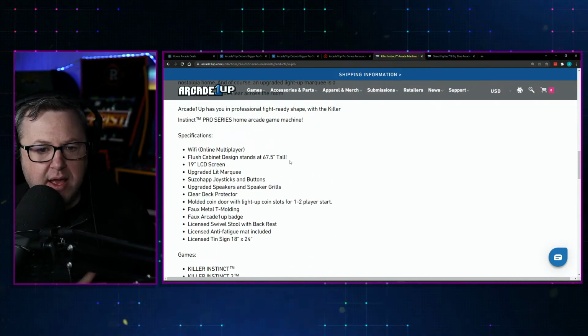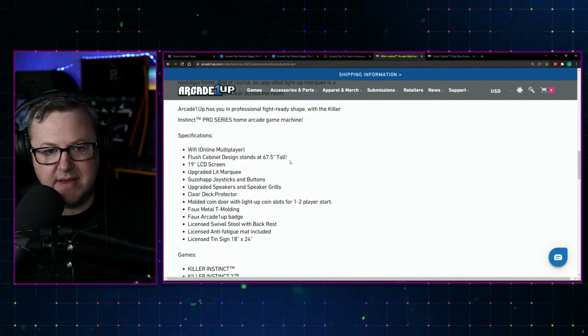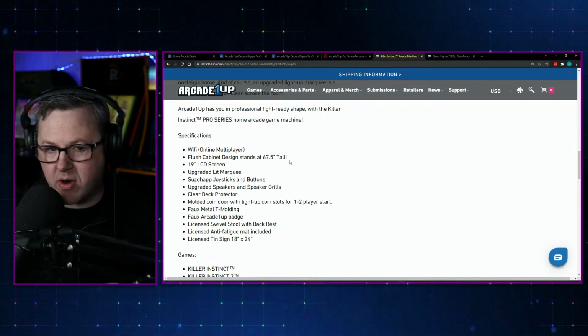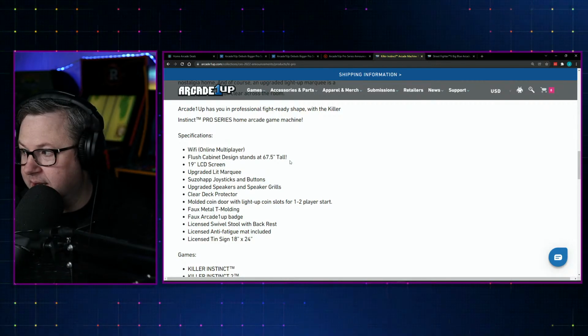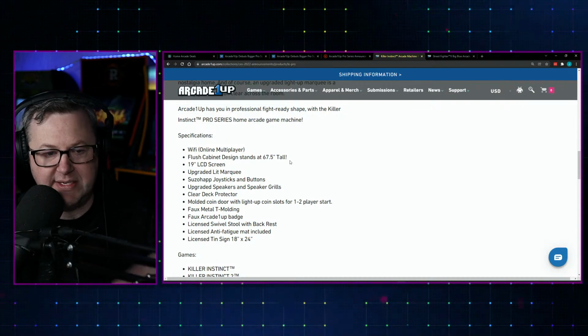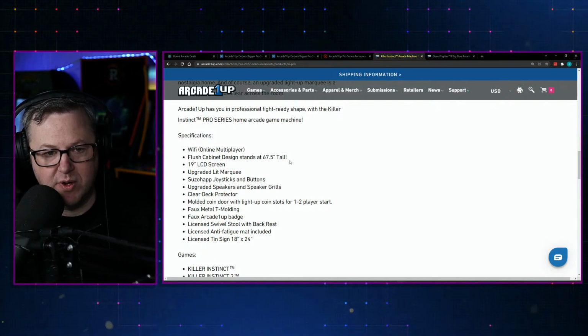Okay, let's look at the specs. Wi-Fi online, so that's the same as the other KI. Flush cabinet design stands at 67.5 inches tall, 19-inch LCD screen, upgraded lit marquee. Now, is that just a lit marquee or an upgraded lit marquee? Is this going to be a really high-quality lit marquee? Okay, you're going to get Suzo Happ joysticks and buttons. That means you don't have to mod it. It's going to come with great sticks that go right in your Arcade1up cabinet.